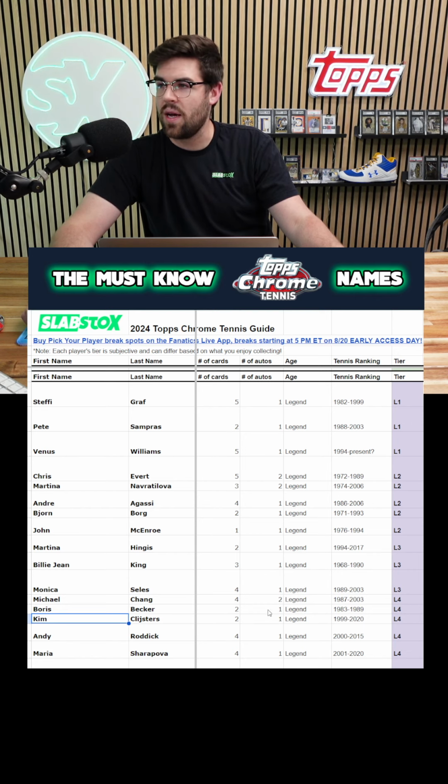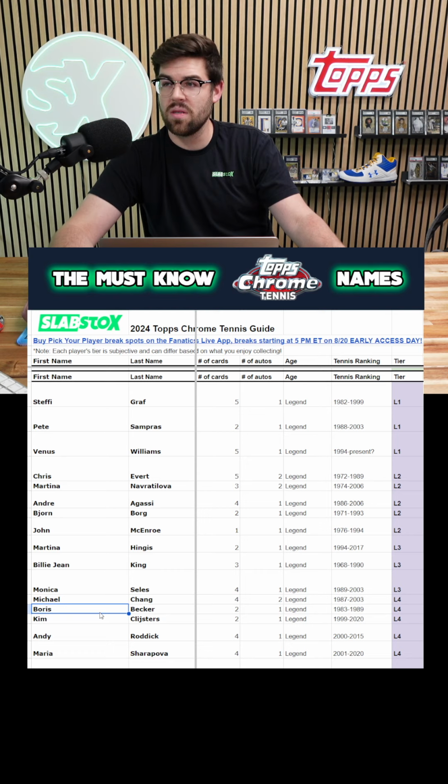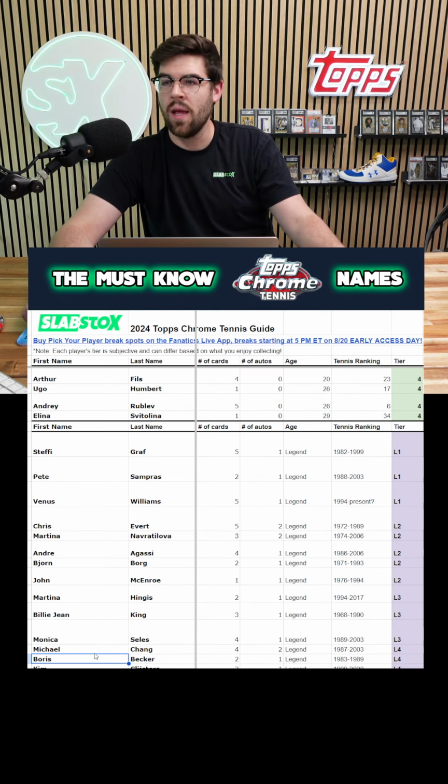Kim Clijsters, she's in the set. She got 4 Grand Slams, 7 1000 titles, and 2 Grand Slam doubles titles. I think she sold. Very affordable legend in the set. Boris Becker, I know Max is excited about Boris Becker. German, 6 Grand Slams, 14 Master 1000 titles. Very affordable legend in the set as well, but his autograph should command some decent money.